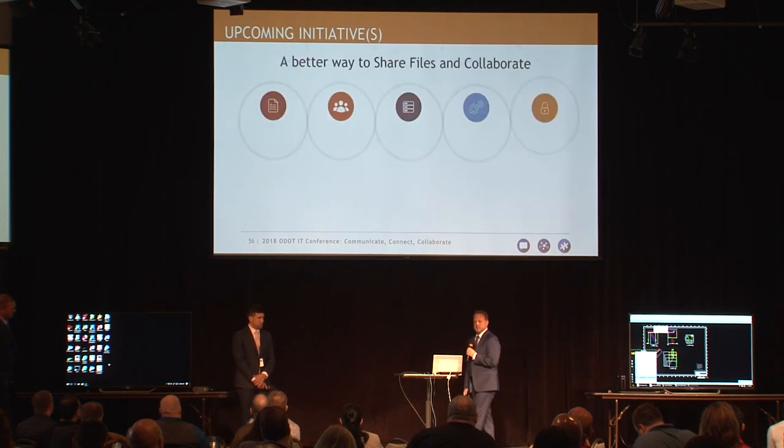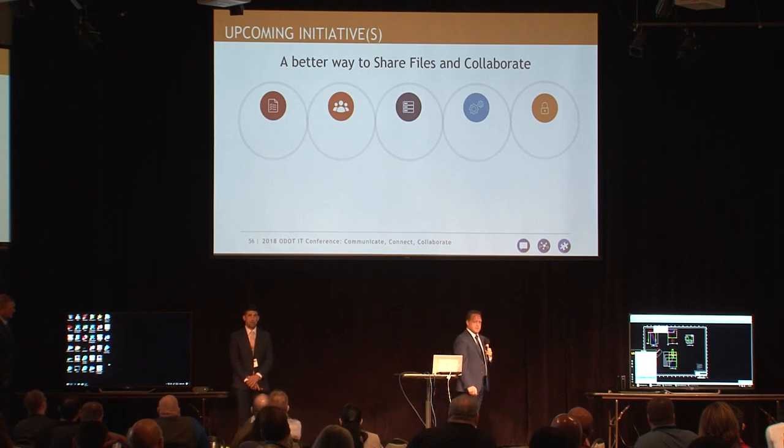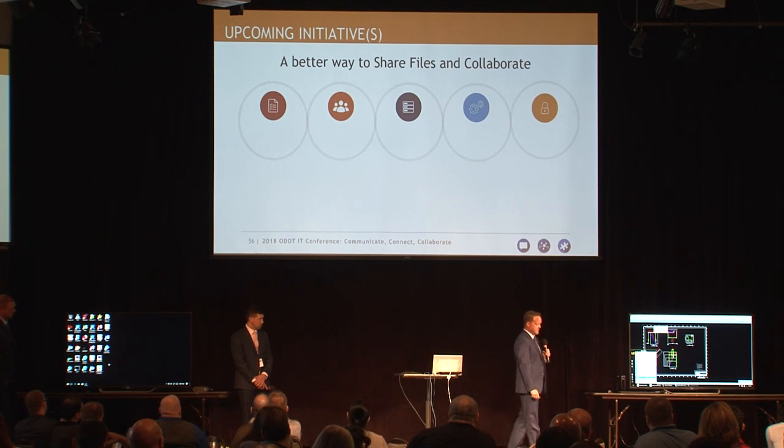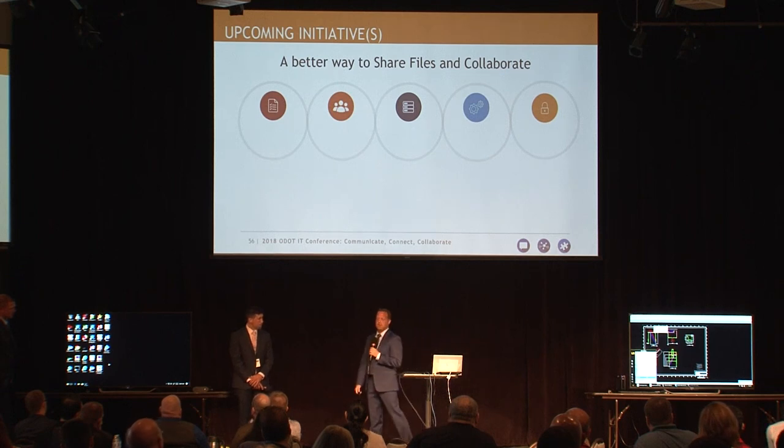One of those things was simply, talking to them, we need a better way to share files and collaborate. The solution you guys are working with today, I understand, is the FTP solution, but those are legacy solutions. Those solutions have been out for a while. They're a little clunky to use from the back end and the admin side. They can be a little bit more admin intensive to manage those environments.